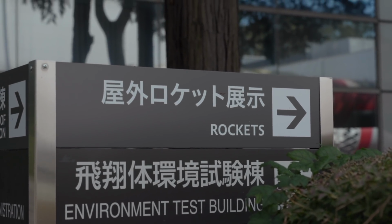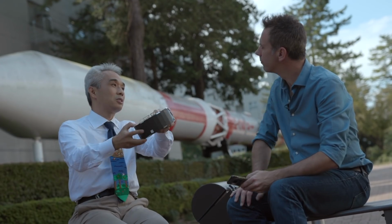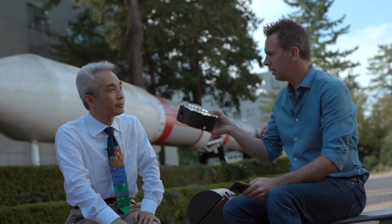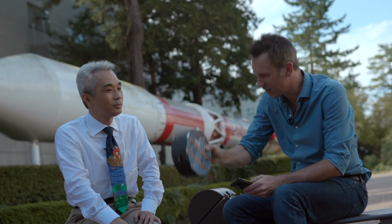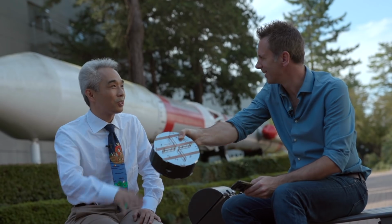I've come to the Japanese Aerospace Exploration Agency, JAXA, to meet the team who designed the mission and try and get my head around this bonkers mode of transport. In summary, this hops off the surface of an asteroid. It jumps about 10 or 15 meters into space. It stays off the surface for about 15 minutes and then comes back down. And bound and bound and bound. Bounce and bounce and bounce.